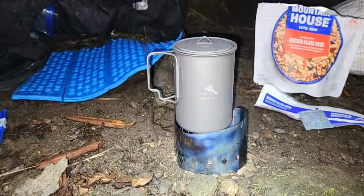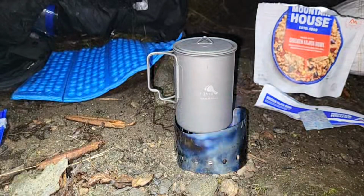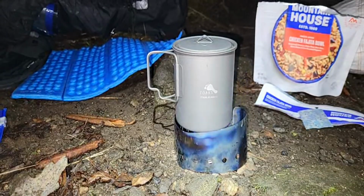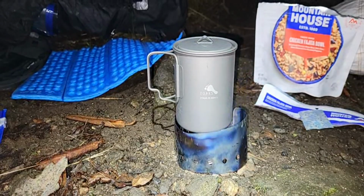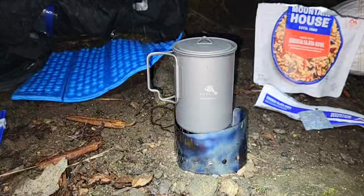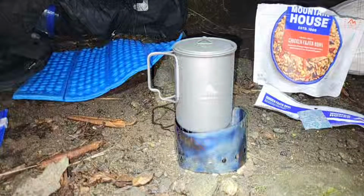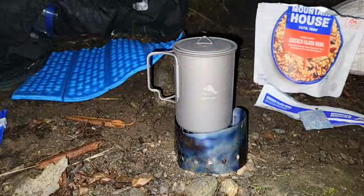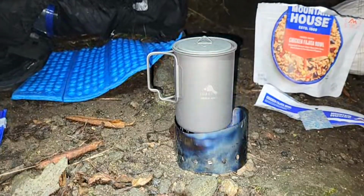Really? So you get the olive oil, and that's an additional 80 calories. I like that, and that's lightweight plus it's flavor. I like that a lot. It's a good idea. I could also use that olive oil with my couscous, because I love couscous when I'm backpacking too.